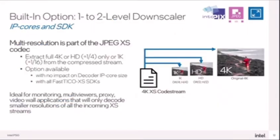So I'm just trying to move to my next slide. Yes, I got it. So here you have exactly the example. If I receive a very high resolution stream, my decoder can extract different layers of resolution from a single JPEG XS video stream. For example, I receive an 8K stream, and from the 8K stream, I can decode a 4K and an HD stream. And here the example is about 4K. I got a 4K stream, I can decode an HD or a quarter of HD resolution.